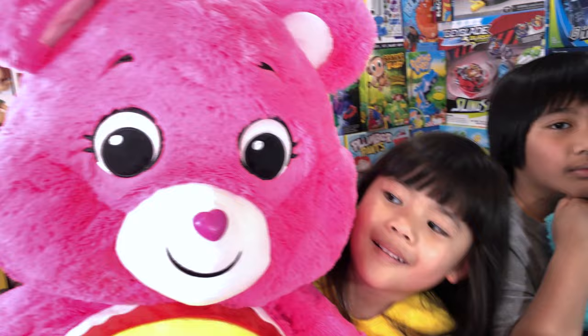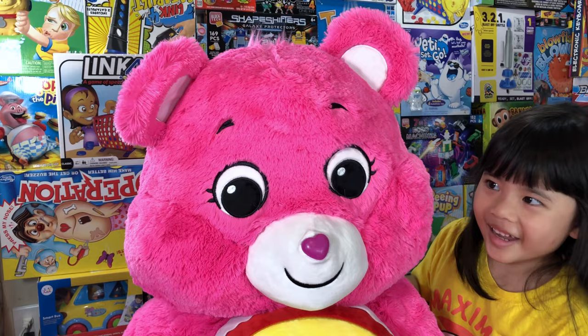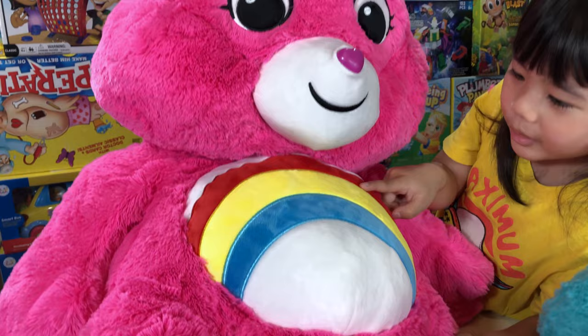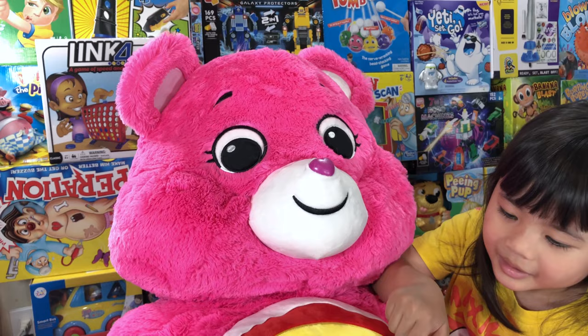How about yours, Annie? Cheer Bear. Look at her face. So cute, right? Big eyes. And a purple heart on her nose. And the mouth. Oh, she's smiling. And eyebrows. And there's a rainbow on the belly. White, blue, yellow, red, and then one on the top again. She's a cheerleader, right? That's why she looks so energetic and happy.